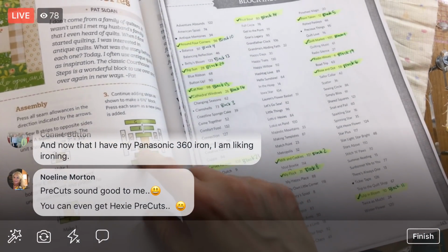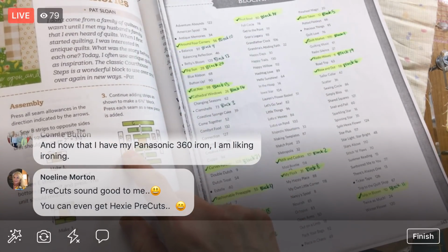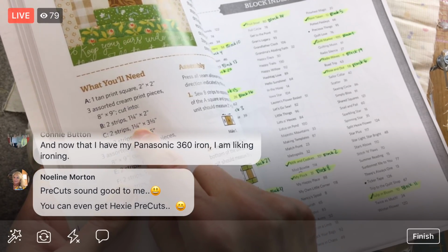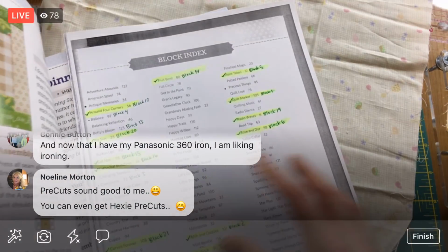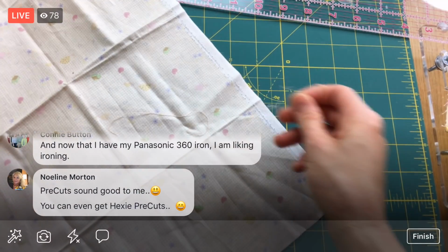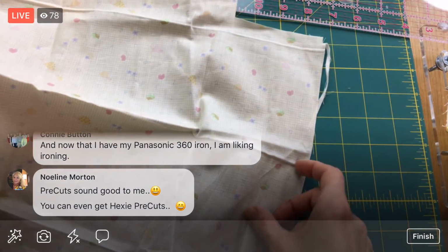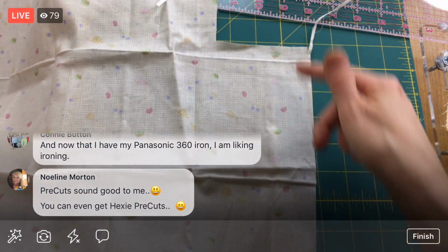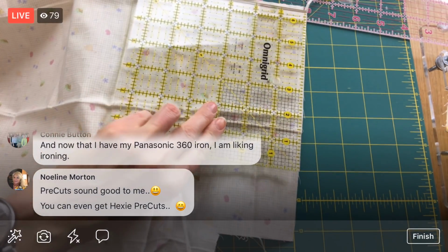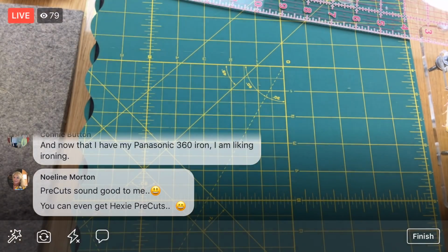Okay, next up. Okay, continue adding strips as shown. Okay, so we are doing the C strips now. They're the same size as what we just did. So 1 1/4 by 3 1/2. All right, let's see, 1 1/4 by 3 1/2. So if I did a long strip, the 3 1/2 would be 7. Maybe this strip is looking more than 7, but not so far off. Yeah, we're gonna just trim from here. So let's press that.